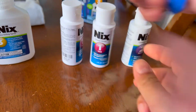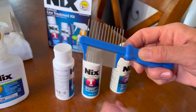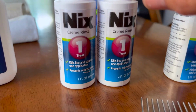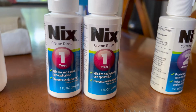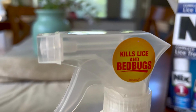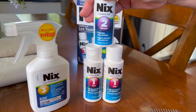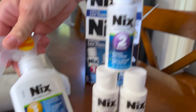What's this do? You have to comb through a tiny section of hair at a time, and this catches the eggs and the bugs. They give you 2 of the cream rinse, the #1 treatment that helps kill the lice, which is nice if you're treating more than one person. So the #1 would be like your shampoo, and this would be like your conditioner, so it's easier to comb through. Because you have to comb through everything.